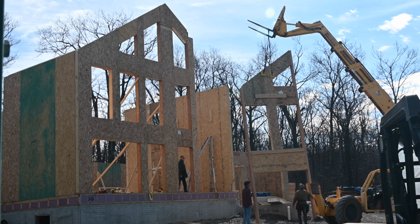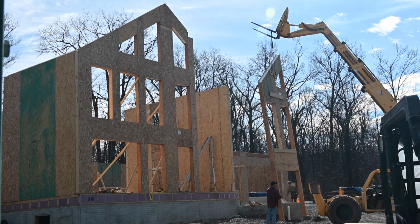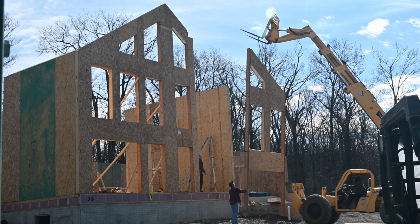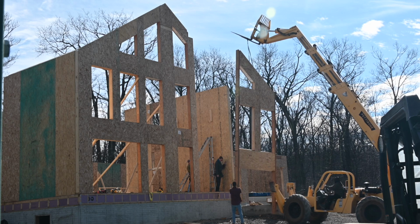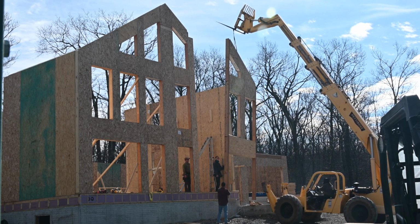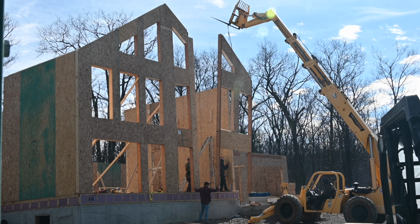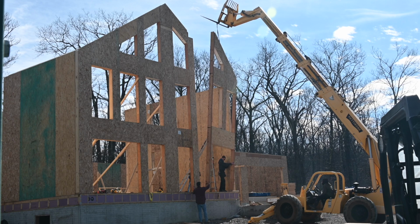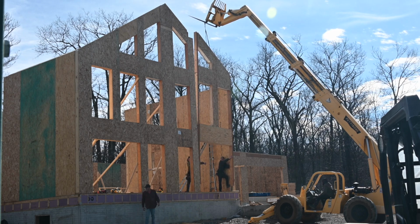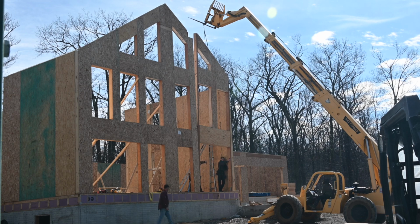Just be glad all that snow melted off. Here we get turned around. And up it goes. Outrigger goes down. Another piece of the puzzle.